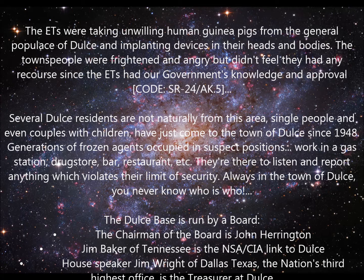Code SR-24/AK.5. Several Dulce residents are not naturally from this area. Single people and even couples with children have just come to the town of Dulce since 1948. Generations of frozen agents occupy suspect positions, working in a gas station, drugstore, bar, restaurant, etc. They are there to listen and report anything which violates their limit of security. In the town of Dulce, you never know who is who. The Dulce base is run by a board. Small bullet: the chairman of the board is John Harrington.